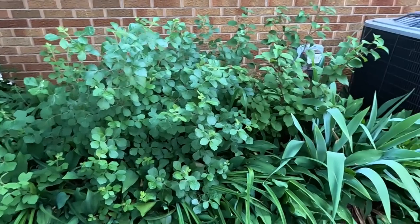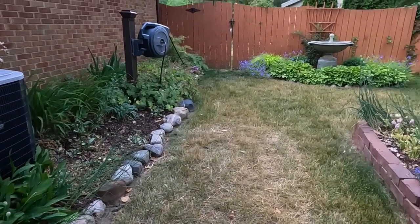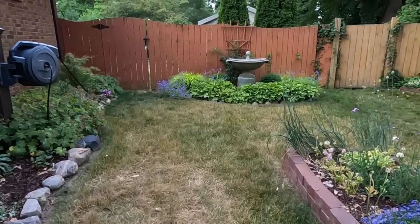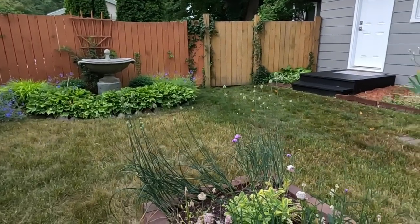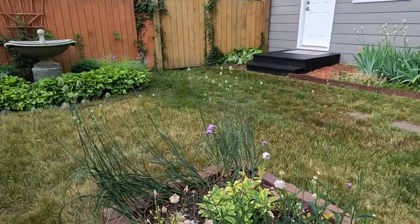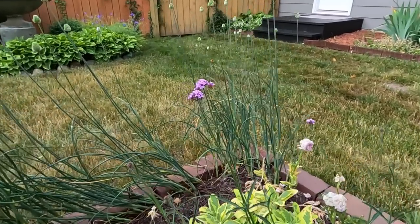I've seen it on the Michigan State University campus where they have it planted, and they trim it back every year, and they use it in the median there in the roads, and so I can tell that it's an incredibly hardy and tough plant. Check this out, you guys.